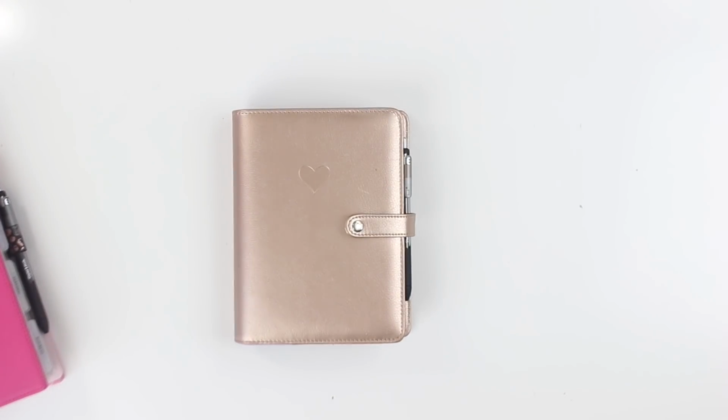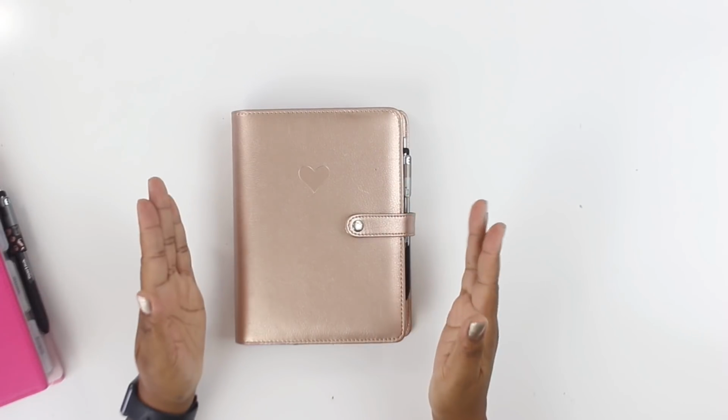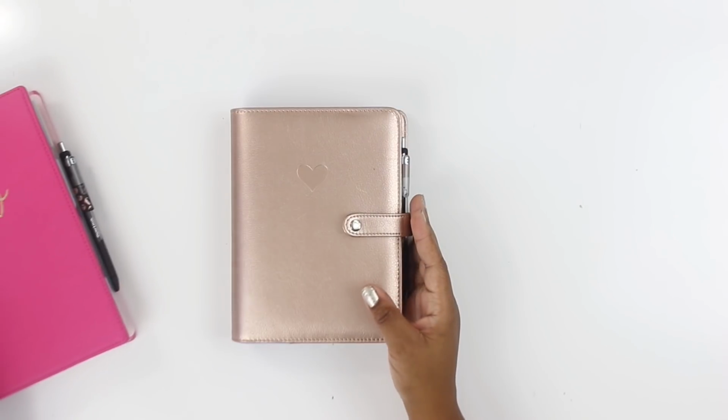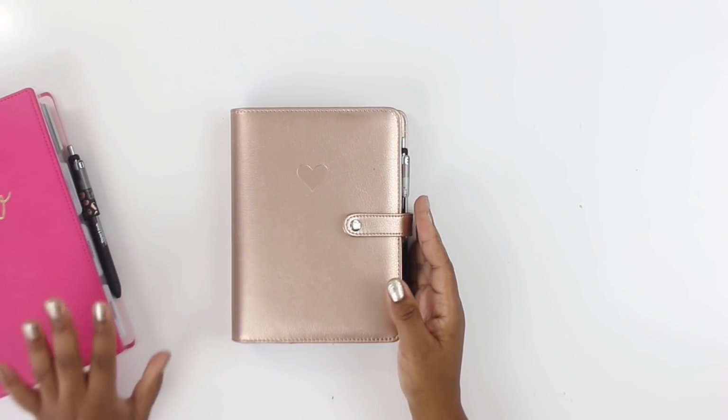So love this planner. All right, so we've got another planner, of course. So far we have gone through 1, 2, 3, 4, 5 planners. Again, I could not imagine planning out of 5 planners. That would be crazy. And so that's why I always tell you guys that I'm a one planner girl. That's all I can do.